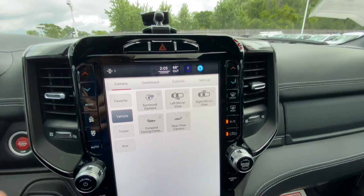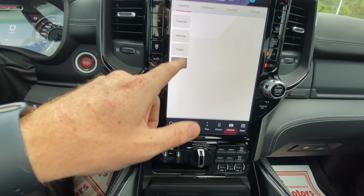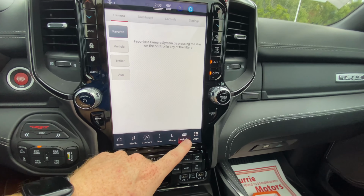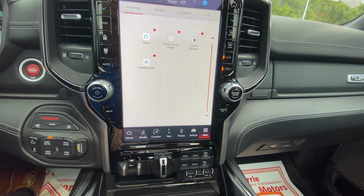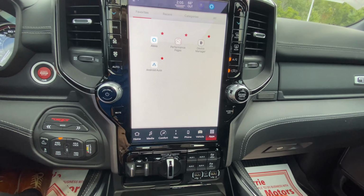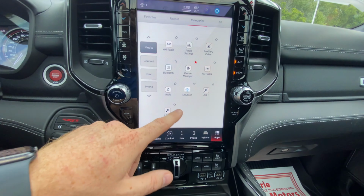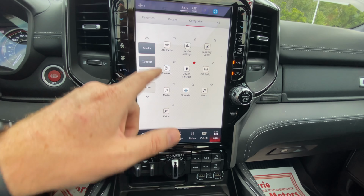I like the cameras they have on here. You can set up your trailer, auxiliary cameras, and everything from there. Let's check our apps. So we have Alexa. So yeah, we do have Android Auto, Apple CarPlay, performance page. Check out some of those. So there's a lot of really cool apps on here.